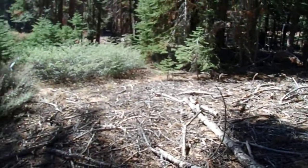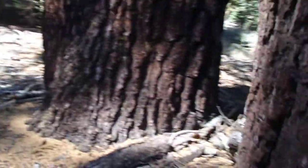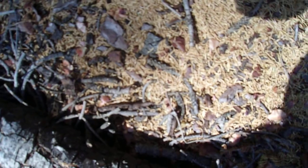And white fir, I thought I saw some evidence of white fir. I thought I saw white fir seeds on the ground when I was coming over here to film. But let's see if I can find a good seed on the ground. I can show you what the seed looks like. Let's see here. Oh, I dropped it. Let's see if I can find a really good looking red fir seed. Here we go. Red fir seed.